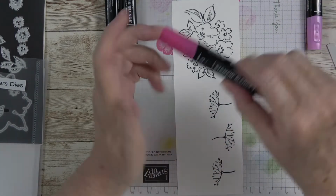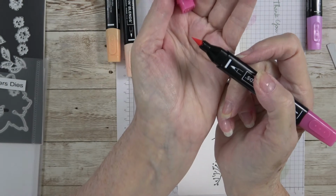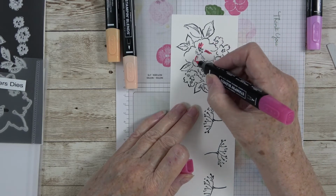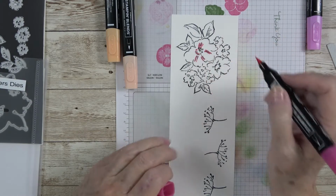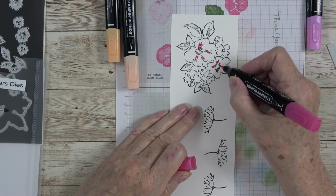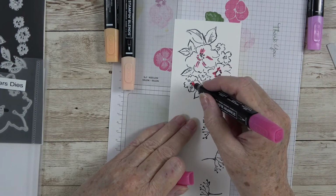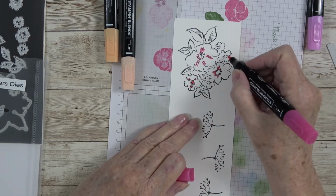Now the first thing I'm going to do is go in with this dark, and I'm going to use my brush tip. This is the dark polished pink, and I'm going to go right into the middle of this big flower, and I'm just going to make some lines where those lines are at. They don't have to be perfect. You just want to get a little bit of color down in there. I'm going to do the same thing on this one. Just draw around it. And I'm just going to put a little bit of the pink in the middle of this one. Maybe a little bit right there. We're going to do those a different color.